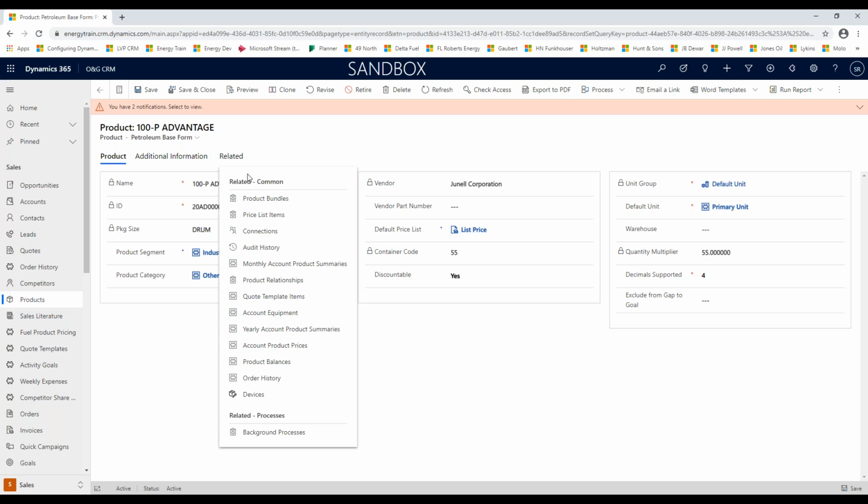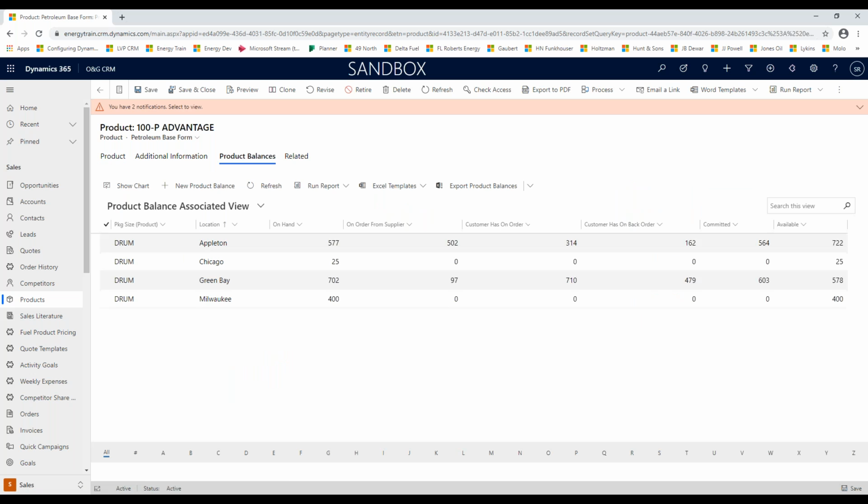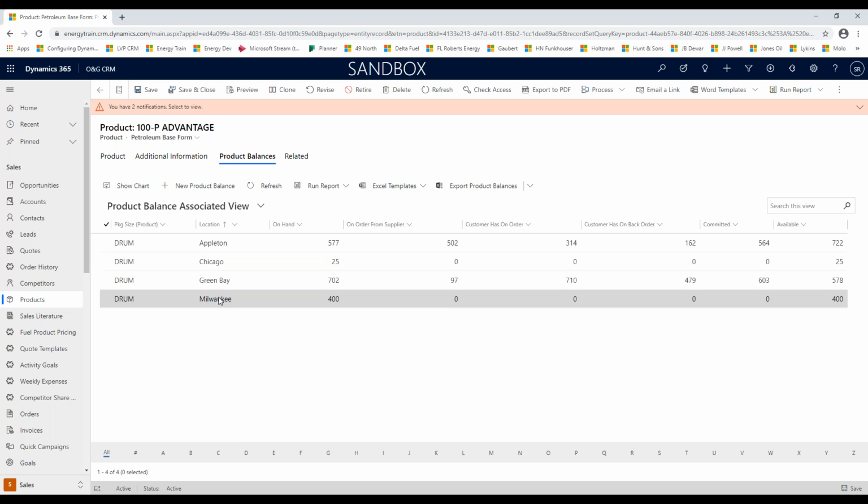But if I just wanted to see how much we have of that product, I can go to product balances. Again, this data is all driven from your accounting system. These are all our locations. You can send whatever of these values you have. In this case, I made up a lot of good numbers.